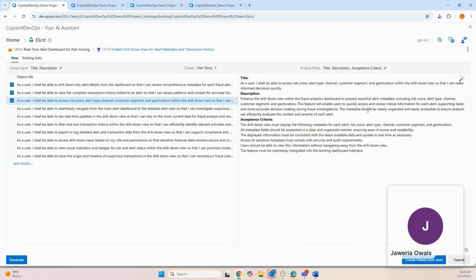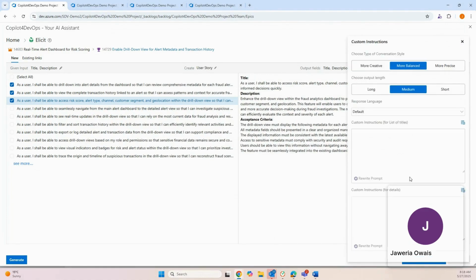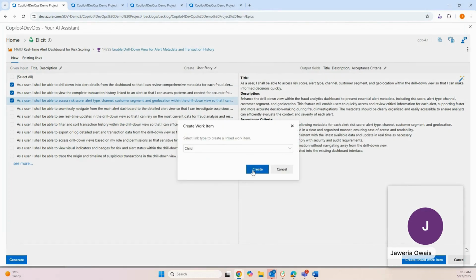Now, if you would like to make customization on how this output has been generated, maybe you would like to generate your acceptance criteria in Gherkin format, we have given you the custom instruction panel that is available for all the different categories of Copilot for DevOps. And here you can give your instructions on how you would like these artifacts to be generated or created. You can also reference a text block. This is a usable structure or guide where you can define how you would like these outputs to be created and reference them within the custom instruction panel. Now let's create these user stories as well.